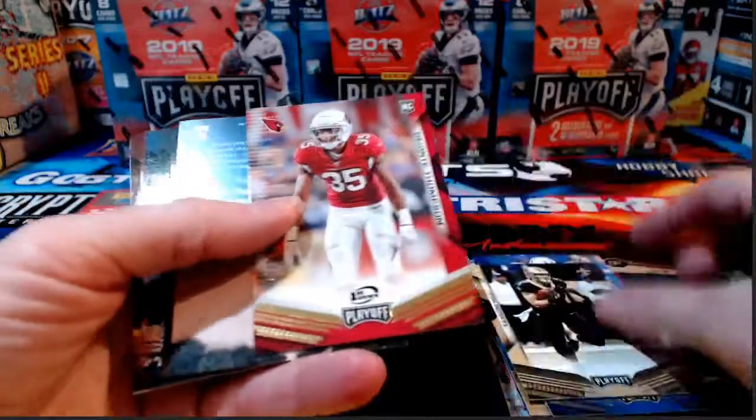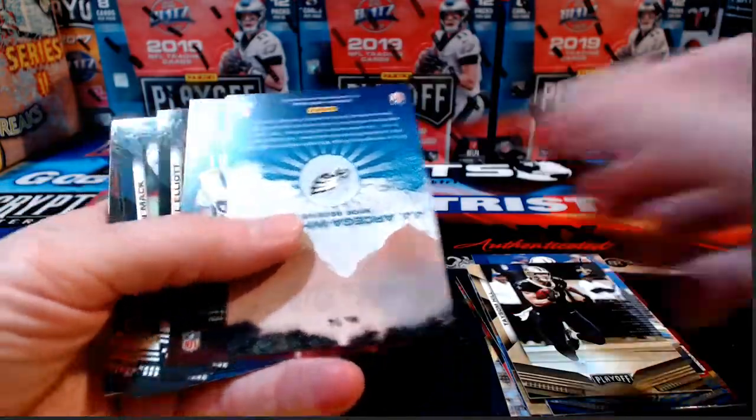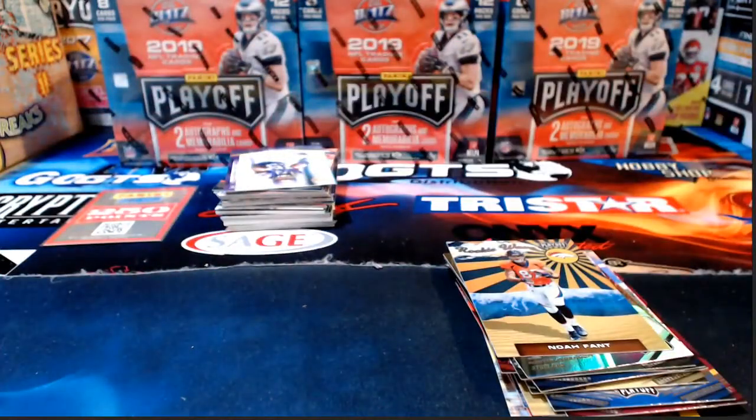Oh, Kitty's playing with his toy again. There's another first down to 99, Deontay Thompson and the Cardinals. And that is to 99 for the Redskins, Case Keenum. Insert Steelers, insert Broncos.